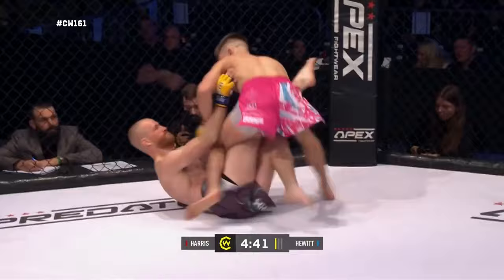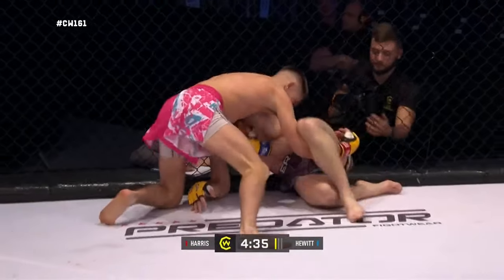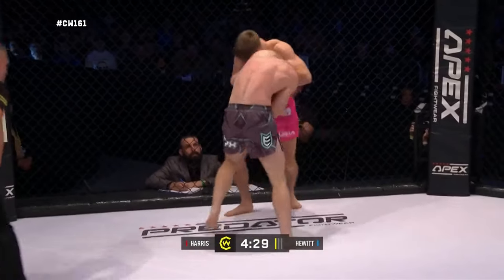Tries a body kick but immediately gets taken down by Hewitt. And Harris all over him here early. Straight into side control. Lots of energy in this cage here. So I expect to see him stand up immediately. He's trying to tie up this guillotine and has the arm in.